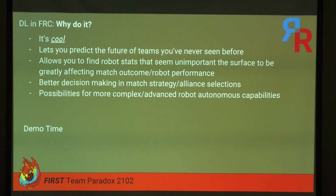And then possibilities for more complex and advanced robot autonomous capabilities. This isn't related to scouting, but just another example of what you can do with deep learning, like learning what a cube looks like, or what other robots look like, and how they're traveling around the field and how that affects what they're going to do next, and basically having your robot more autonomously controlled in teleop, and just having less human interaction, just to make it better performing. That's just another example of it. But like I said, the possibilities are endless. But again, for scouting, ignore that.